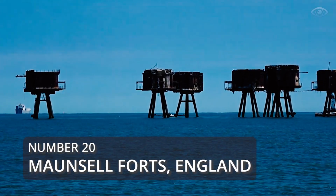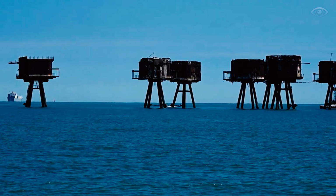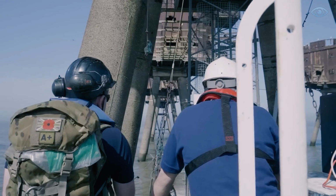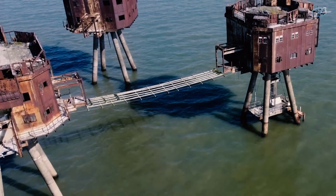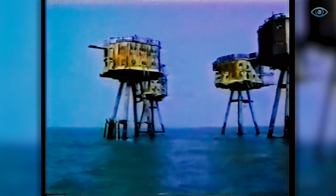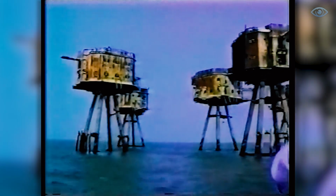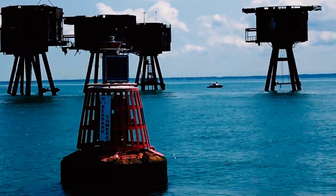Near the Thames estuary in the North Sea off the coast of England, you can see unusual abandoned structures. Most tourists are unaware of their purpose, but locals know that during World War II, these platforms served as vital defensive installations. Monsell forts were built in 1942, designed by civil engineer Guy Monsell.